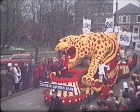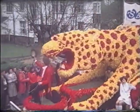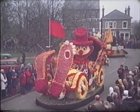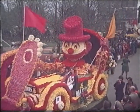The link between fierce animals on the bank seems to be catching. Tigers for the TSB. Every Spalding Flower Parade works to a theme. As we've seen, it wasn't always stuck to very closely, but everyone seems to have taken to the idea of the circus.